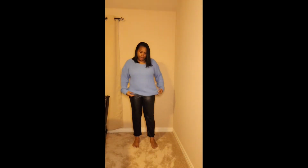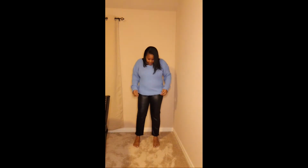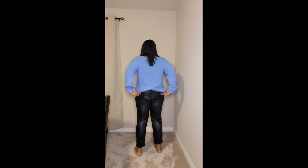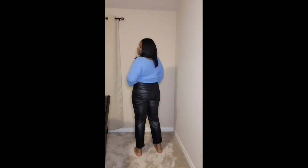Okay guys, this is outfit number 1. I bought the pants and the sweater to go together. I don't know if I have this habit of buying things that are too big and don't know my size, but I feel like maybe this is oversized. I don't know, maybe this is how it's supposed to be. But yeah, the pants, no booty, I know. Don't come at me in the comments.